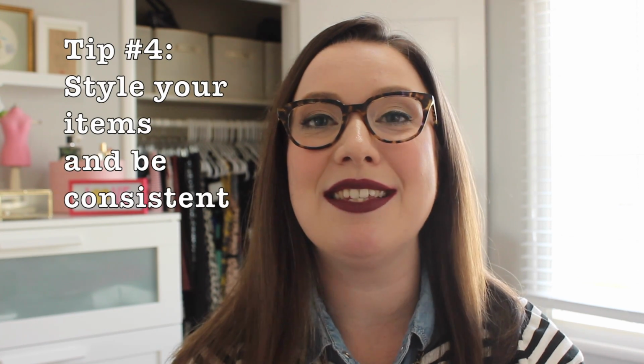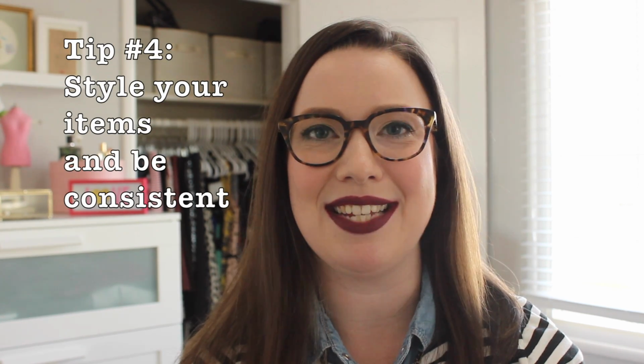The next tip is to style each of your items and to be consistent across the board with everything that's in your Poshmark closet. The way you should think about it is that your closet is like a little store and you want to entice people to shop in it. So the better an item looks, even if it's just hanging on a hanger or laid down on the ground, if you take the time to style it up a little bit, jazz it up a little, the chances are you're going to make more sales.